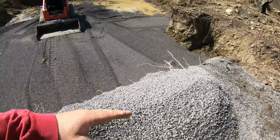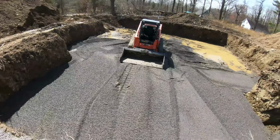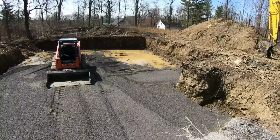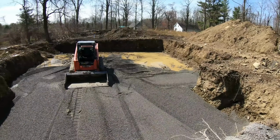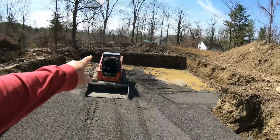We backed them up right to here. It worked awesome. And as you see, I'm spreading it out. Not taking great height yet because I know it takes the amount of stone I need. Once I get it in the hole, I'll start shooting afterwards. But all the water is running out that pipe.